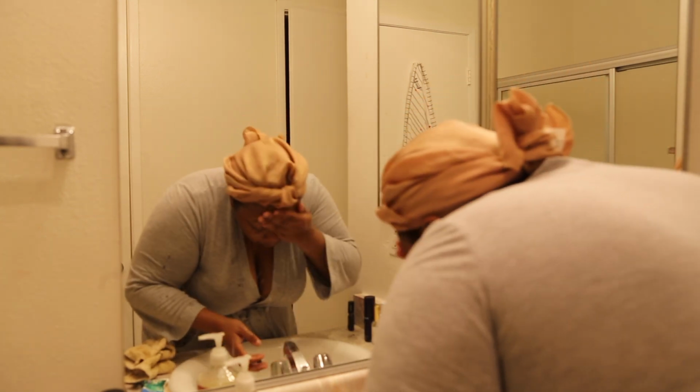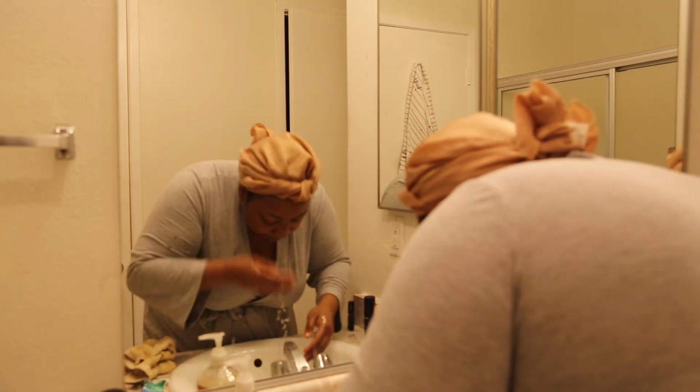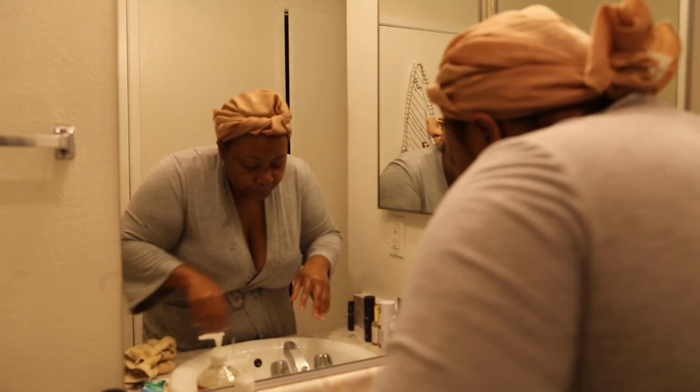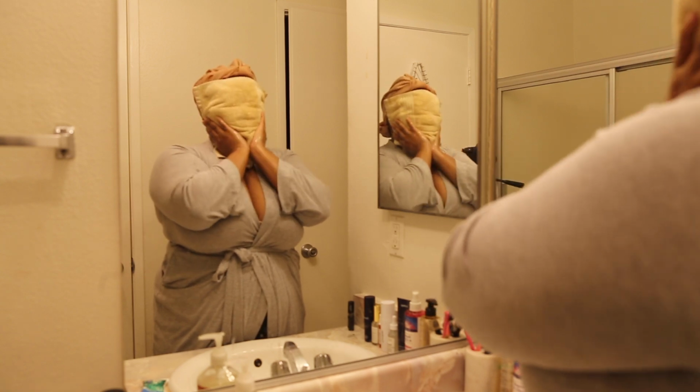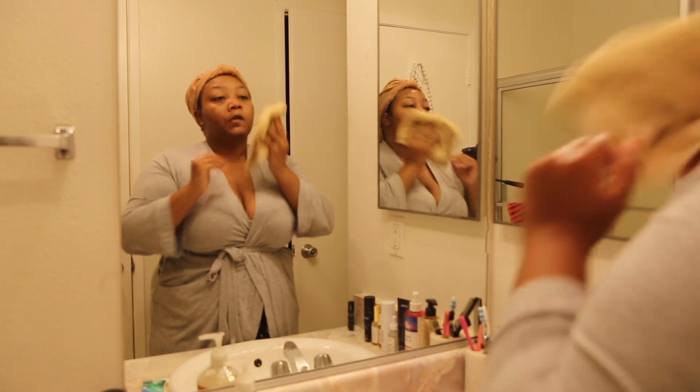So I'm just so thankful for them, and I thought I would share what I've learned with you guys. So I'm going to rinse all of this face wash off. Again, sorry, it is not pretty, but it is what it is. As I'm drying my face off, I am going to move on to my next step.